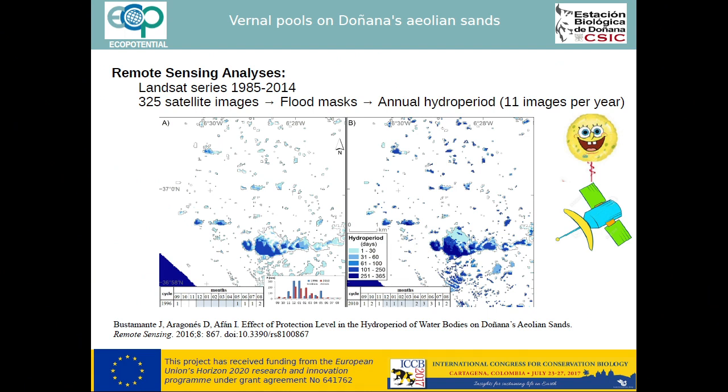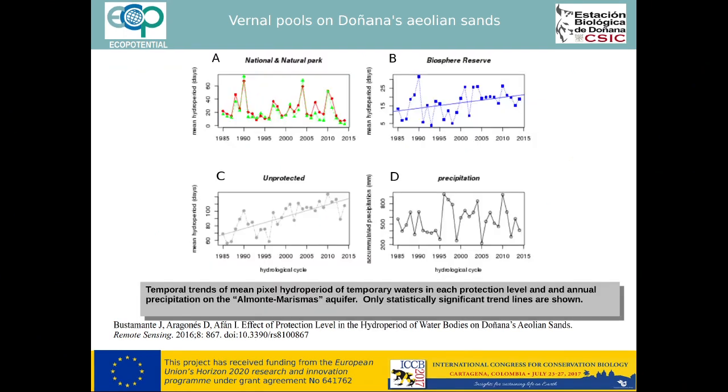We used remote sensing data. We were interested in seeing whether remote sensing data from relatively medium resolution sensors like Landsat was able to pick up the trends in the system. We used the Landsat series from 1985 to 2014, 30 years of data, over 300 satellite images, from which we constructed flood masks. From this we were able to estimate annual hydroperiods using around 11 images per year. What we get is how long each pixel remains flooded in a year.